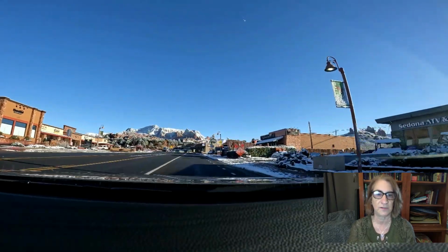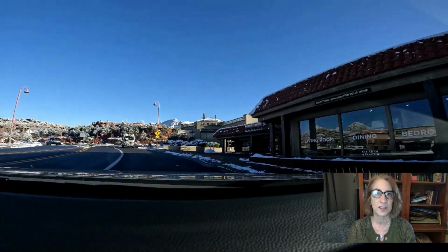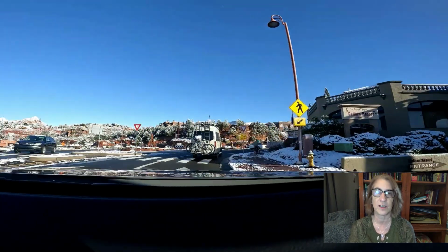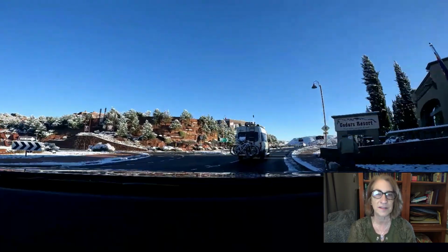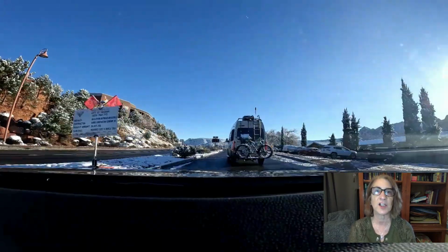Basically, the Y intersection is a giant roundabout, and if you go towards the right, you'll be going towards Uptown Sedona, and if you go towards the left, you'll be going to West Sedona. I'm bearing off right now, so I'm headed towards Uptown. If you would continue past the point where I turn around, you would make it to Flagstaff, but I'm not going to go there today.